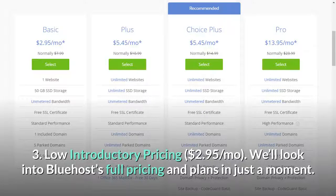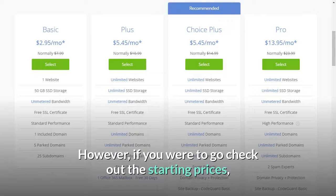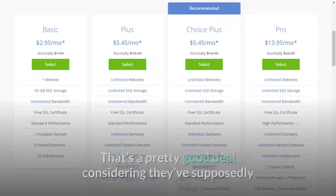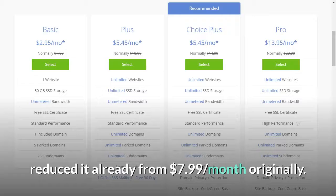3. Low introductory pricing, $2.95 per mo. We'll look into Bluehost's full pricing and plans in just a moment. However, if you were to go check out the starting prices, you'll notice the lowest advertised price is $2.95 per month. That's a pretty good deal considering they've supposedly reduced it already from $7.99 per month originally.